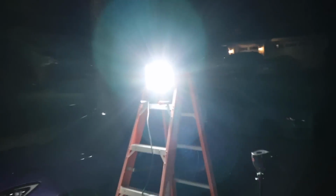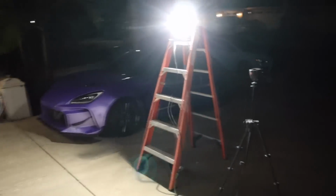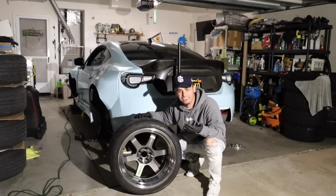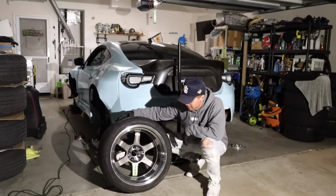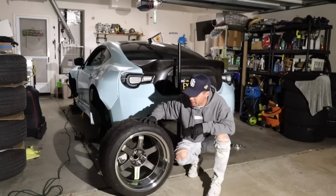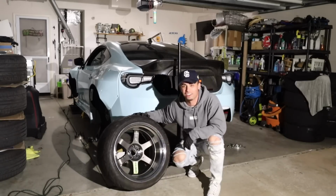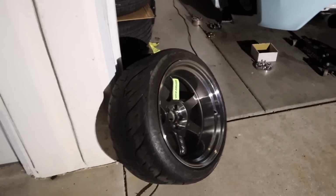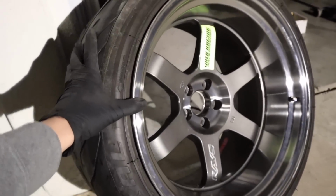So we lost our daylight, so this is our little studio setup right here. What do you guys think? These are the new wheels for the FRS. Guys, like I said, I've been trying to find these wheels for so freaking long. Always wanted a set of TE37Vs for the FRS. But yeah, guys, these came out of nowhere. Super happy on this purchase.